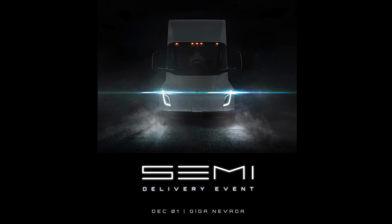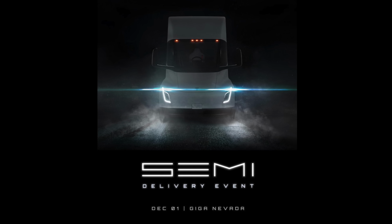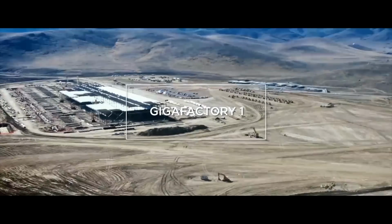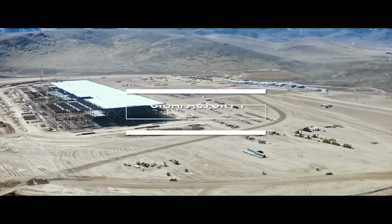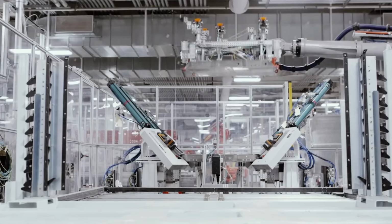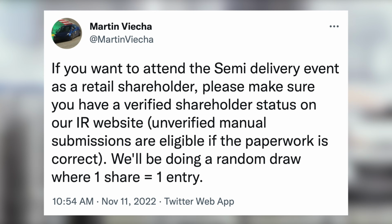It's their Semi delivery event and will be happening on December 1st. Since the Semi is being produced in Nevada, the event will be taking place there. This is actually the first delivery event from Giga Nevada, as this is the first vehicle Tesla is producing from that factory. For those who want to go, Tesla will be allowing retail shareholders to enter into a drawing via their investor relations website.